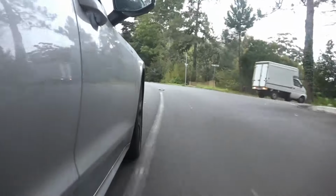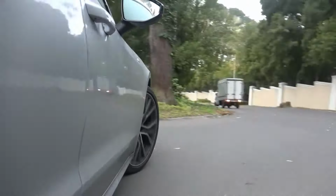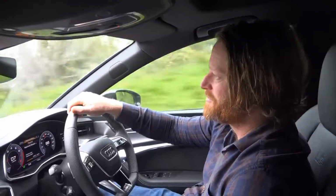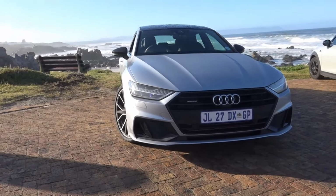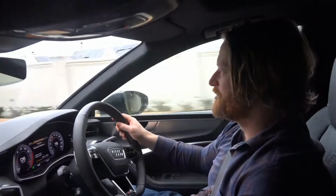It really does tick all the boxes. One of the best 3-litre turbos in the business. V6 power. Looks good. You don't look like a dog. Feels good to drive it.